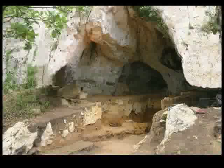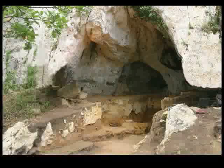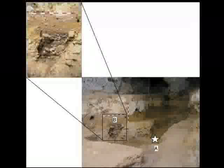Now, as I said, we didn't really think about the burial going into the project. We felt there's just no way we're going to say anything about the burial except maybe be able to date it. But something happened very early on, right here. On that spot, we uncovered, or saw very quickly, a feature.